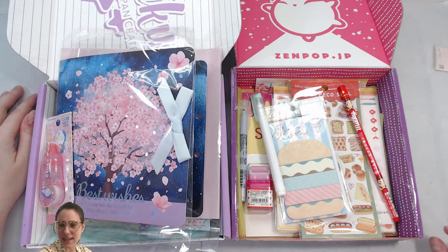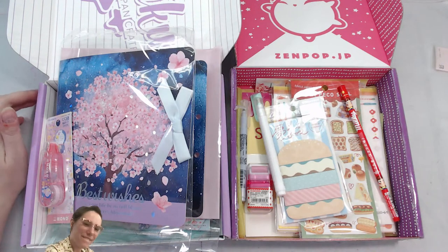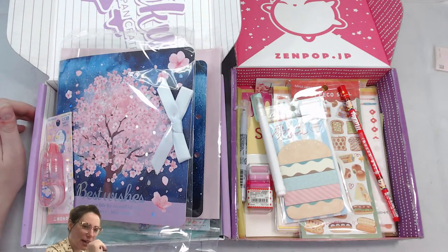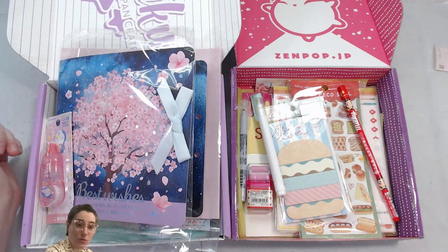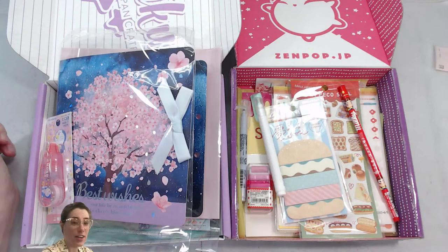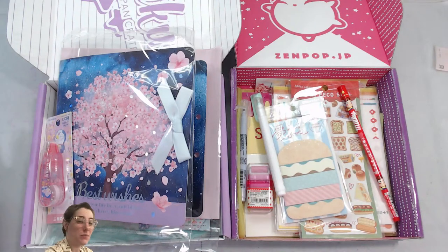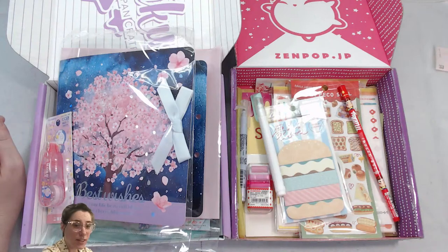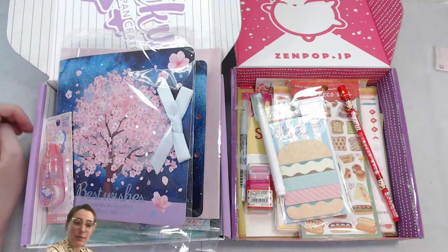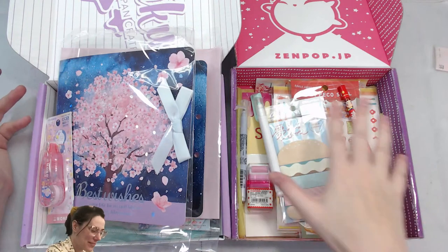Monday's a day. And Hima says, both are really, really cute, but I think the Zenpop has more useful stuff. That's kind of where I'm at with this. This was a better box. And honestly, if I was being 100% fair, I'd probably give them one more month just to make sure the first box, the February box, was just a one-off. But $30 for, I mean, I like all this.